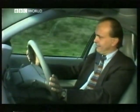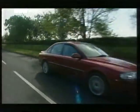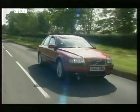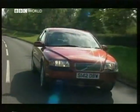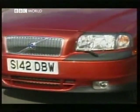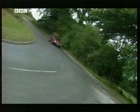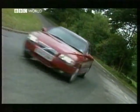But despite 272 horses and twin turbos, this T6 doesn't feel like a driver's car. The ride is restless and fidgety, it doesn't feel composed. And the power steering pump, it seems like it can't keep pace with the wheel. At the straight ahead position, it feels vague and lumpen. And then when you turn in, there's not much crispness. It feels a bit flaccid.